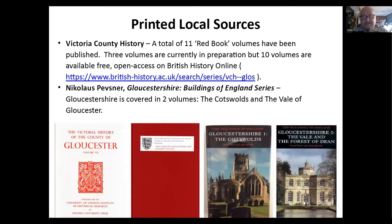In terms of printed local sources that you can consult, these are probably the best ones. You've got the Victoria County History of Gloucestershire, 11 Red Book volumes. You can access most of them now online. And the other ones that are quite important are the Pevsner Buildings of England series, Gloucestershire, covered in two volumes: volume one, the Cotswolds, and volume two, the Vale and the Forest of Dean. So if you've got a specifically elderly old house in a village, it might well be mentioned. You don't, as a rule, go into the suburbs or things like that.